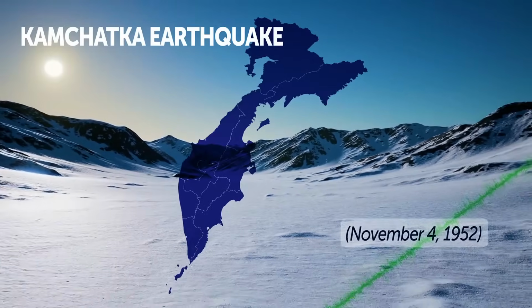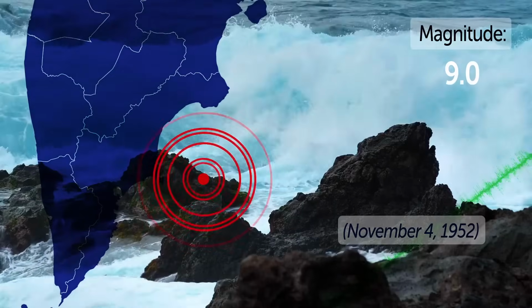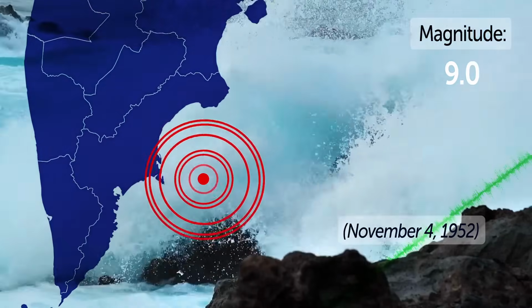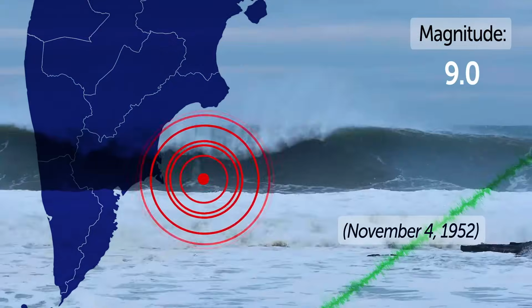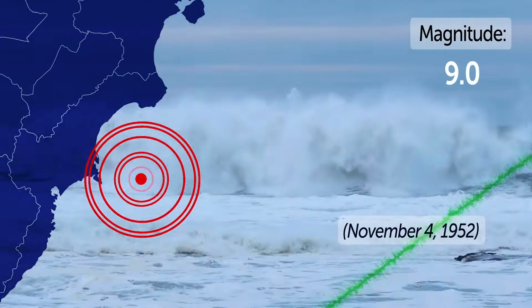Kamchatka Earthquake. It happens in the early morning 80 miles away from the shores of Kamchatka. The earth tremors produce a tsunami. The first 2 waves are catastrophic, up to 60 feet high. The third one's much weaker.